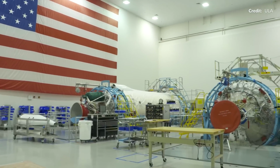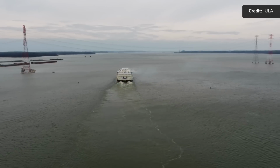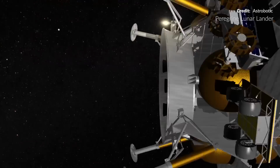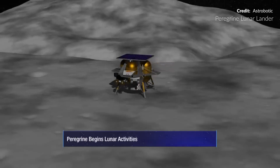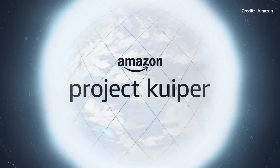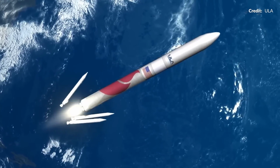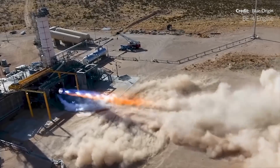After its engines are all completely installed, the Vulcan vehicle will be shipped to Cape Canaveral, hopefully sometime in November. After it reaches the launch site, the following 2 months will be full of multiple tanking tests and other milestones, including, of course, a wet dress rehearsal. One of the very first missions to be launched is Astrobotic's Peregrine Lander, part of NASA's Commercial Lunar Payload Services program to land various payloads on the surface of the Moon. Along with that, it will also launch satellites for Amazon's Project Kuiper. It's always really exciting to see a first flight, but a flight of this new beast in particular with the very first BE-4 engines is going to be particularly astounding.